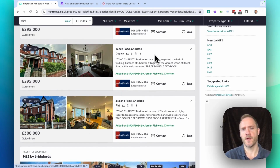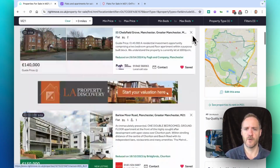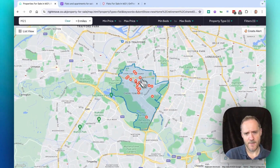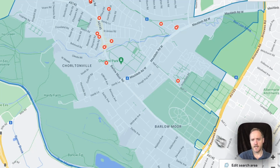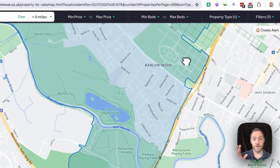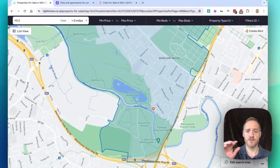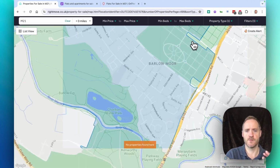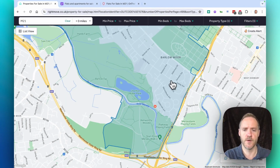Okay, so now we go from the list view through to something called map view. So if we scroll all the way to the top and go to map, what we can see here is a map outline of this particular location. And I'm going to scroll in a bit further. And there's a couple of reasons for doing this map view versus the other approach that we took. So first of all, you can see here the outline of the particular postcode, which is really good. It helps you keep a focus on the properties that you're looking at.